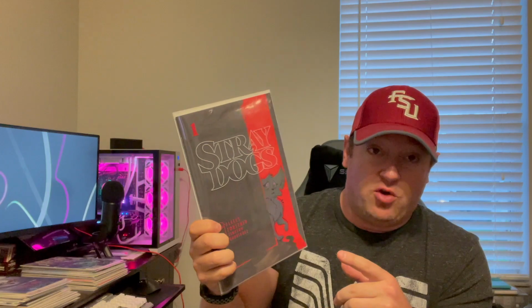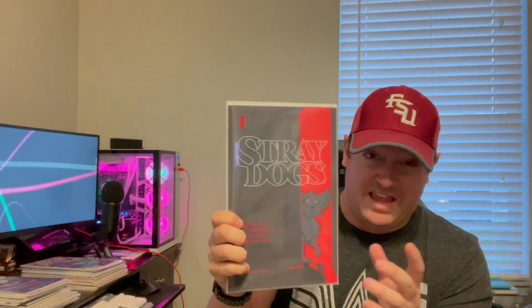I was also able to get, and this was from Unknown Comics, Stray Dogs number 1. This is the 1 in 25. This is the acetate cover. This one has just blown up. I had been able to pick this up for $25, and now this cover is selling within the past week or so for, I believe, $100 raw for this book.